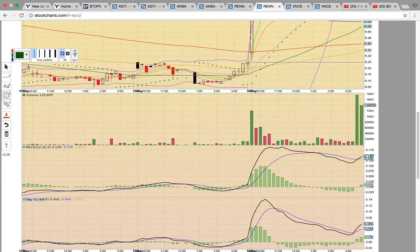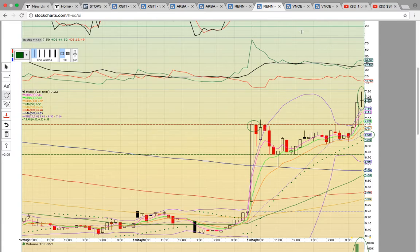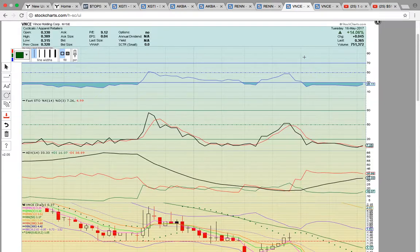Okay, the crossovers on MACD on both time frames is a signal that the share price wants to push higher, possibly a new uptrend along with the big volume spikes. So we'll see here if it can continue this bullish move tomorrow.